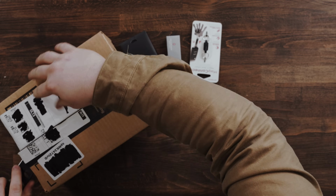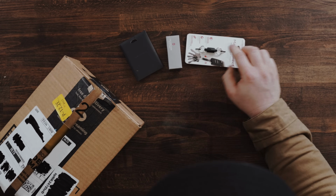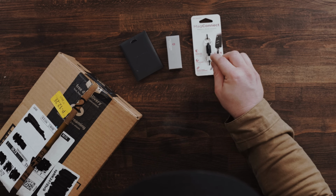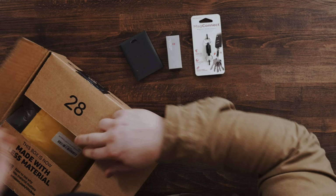I already feel like I've spent way too much on this stuff because in retrospect, this seems like a bad decision. I don't think I got a key clip to attach this to, so it's literally a magnetic quick release that doesn't attach to anything. What was I thinking 3 weeks ago? What?